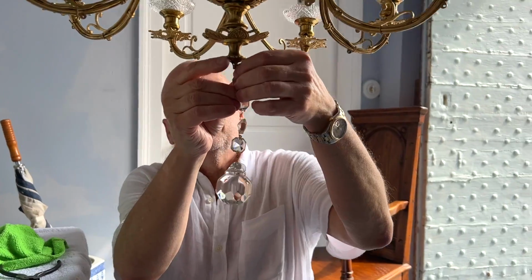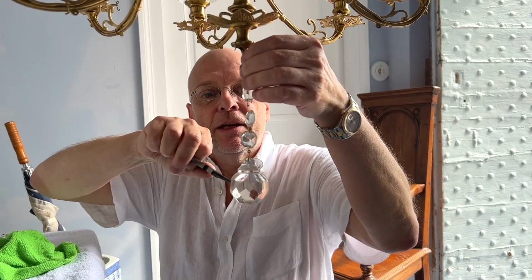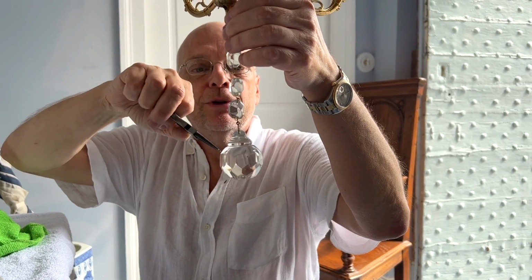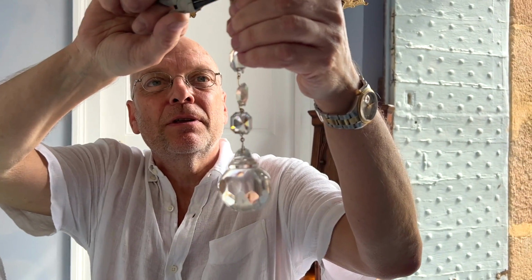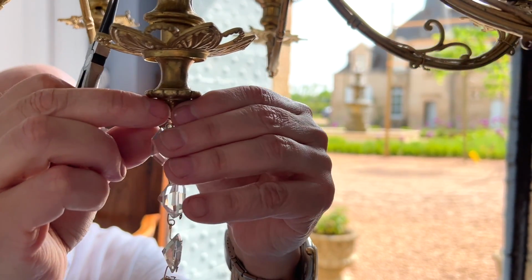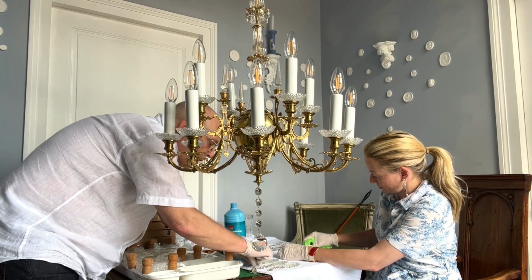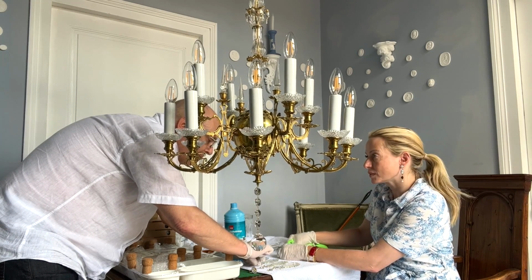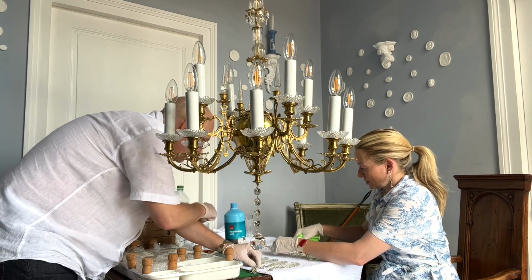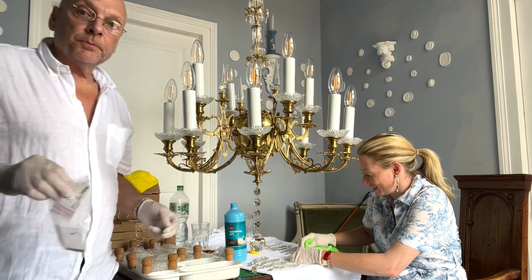That's always my favourite piece, the one at the bottom. Yeah, me too. You can see it's very old, and you can see it's cut glass. It should, of course, be a heart, but I can't make a heart. And how old is this? This one is probably from 1890. There's one broken.